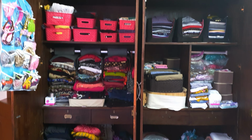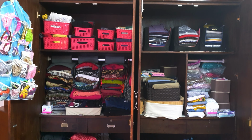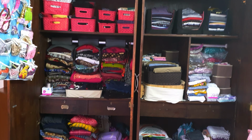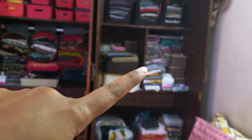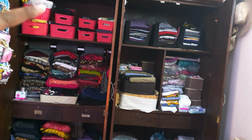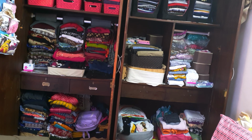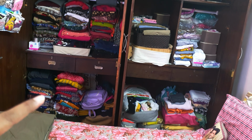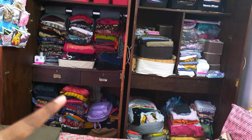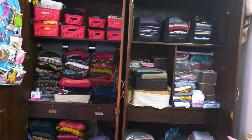This is a very small cupboard, and it is shared by me, my husband and my daughter. So I've tried my best to keep it neat and organized. On this side I placed my daughter's party wear, and my husband's office wear and regular wear are there. My regular wear, whichever I wear in the house, everything is here. On the top portion I have used organizers, whereas in the bottom portion I have not used many organizers. I'll be decluttering this cupboard soon, so I'll make a video then.